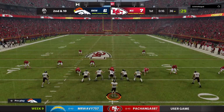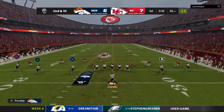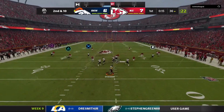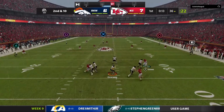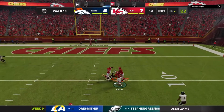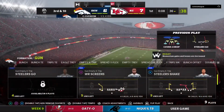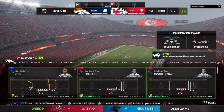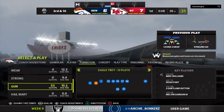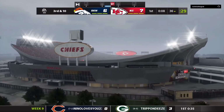Second and 10. They're going to look to throw. He'll let this go deep for Sutton. And that's going to be incomplete. Good effort there trying to take a shot, but it's third down. That's what you're going to need to do against those big receivers. You got to get in there and get physical with them. That time he got in close, got in tight, and knocked the ball away.